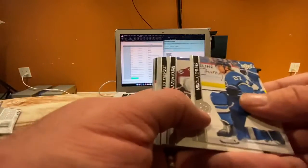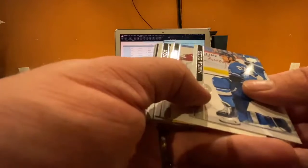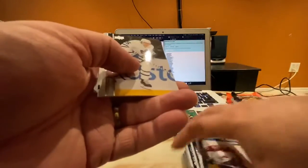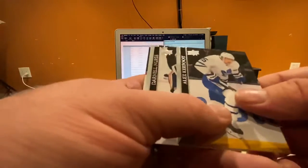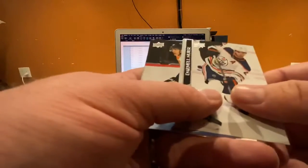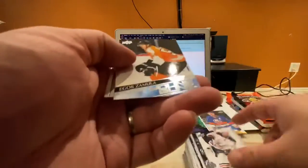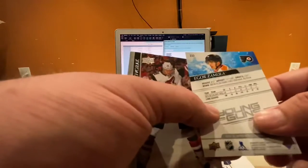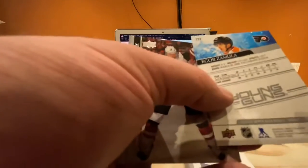All right, Nikolaj Ehlers for the Jets. Nazem Kadri for the Avalanche, long-time Leaf there, remember him. Alex Kerfoot from the Leafs. Darnell Nurse for the Oilers. Here's the Young Guns. Igor Zamula for the Flyers. So we see there, not a lot of stats obviously for last season with the short range.